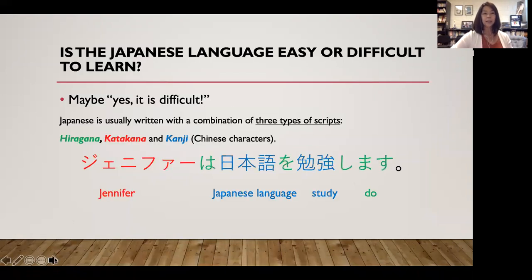So, probably the first question you might have is, I think it's hard to learn the language. I don't think I'm going to try. So I have to say, maybe yes, because we use three types of scripts. They're called hiragana, katakana, and kanji. Kanji is actually Chinese characters. So in Japan, we borrow Chinese characters and we use them as a part of our writing system.